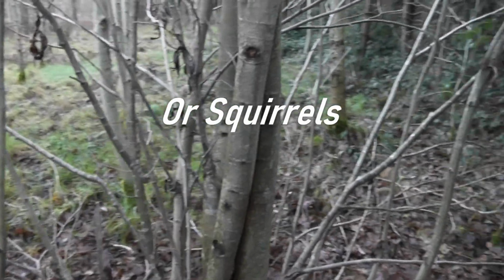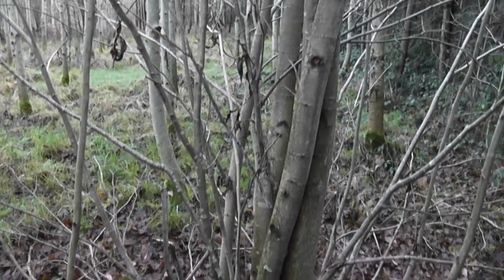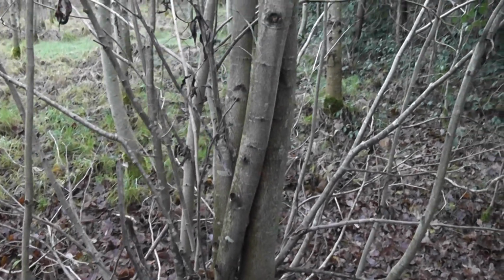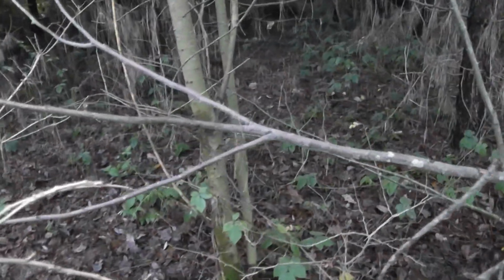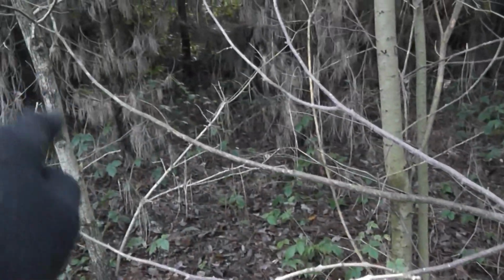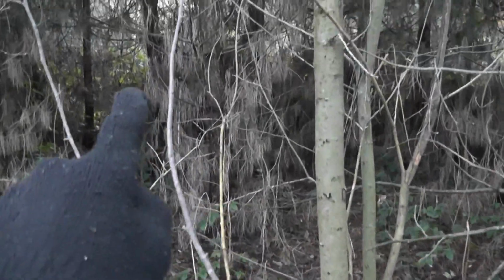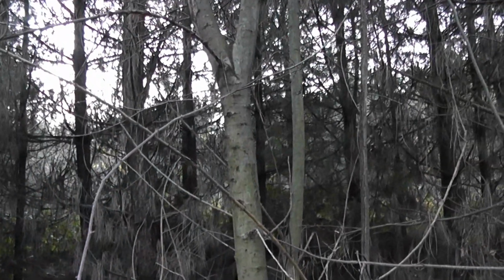But there are some obvious things with this stick wood manipulation that don't look natural. Just here's a small example. Got that there. That should surely naturally just carry on. But you see how it seems to have been tucked round.